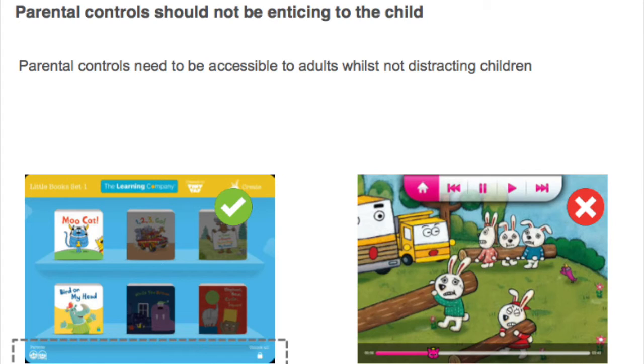There are no interactions in the story, so the child cannot tap on anything, but kids love tapping on things, so they tap on the screen, and the first thing that appears is this giant control. Now tell me, which is the most interesting bit on that screen at this point? Kids end up tapping on those controls, the story stops, and that's it, there goes your story.